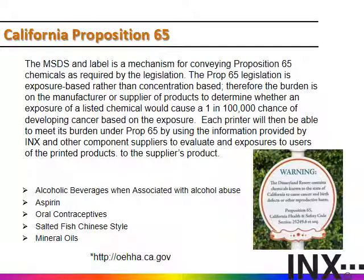Conversely, Proposition 65 information will be available in Section 15, and other information that was formerly in MSDSs will be still found in our SDS. So most of the information that was formerly in MSDSs will not be going away, but you'll still be able to find it in the new SDS.